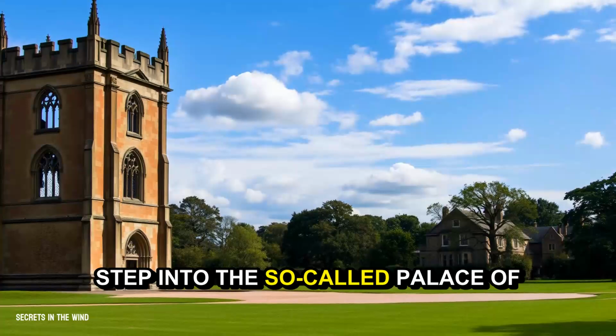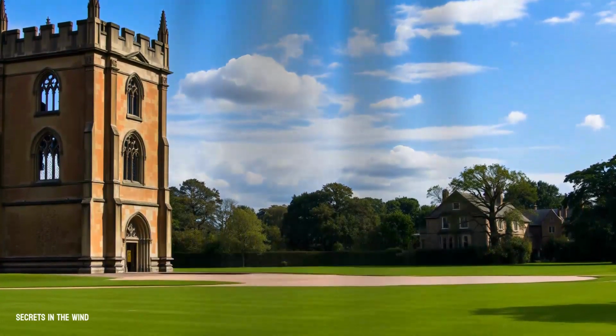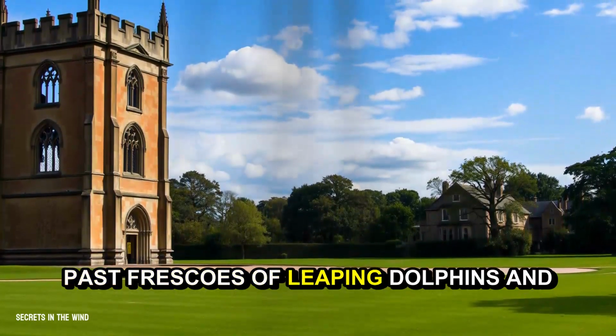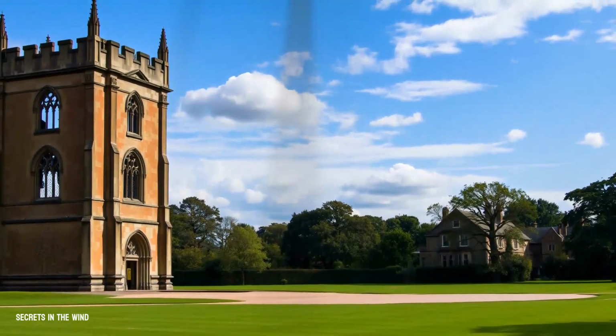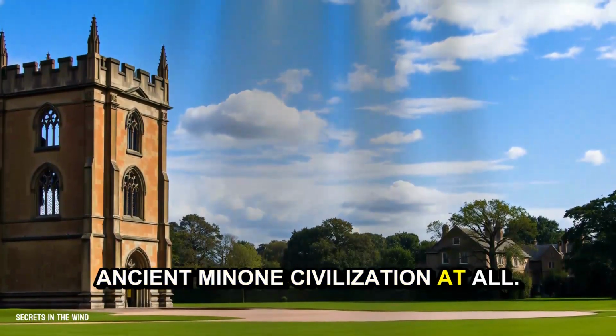Step into the so-called Palace of Knossos on Crete, and you'll walk through corridors painted in vivid reds and blues, past frescoes of leaping dolphins and snake-wielding priestesses. But here's the unsettling truth. Much of what you're seeing isn't ancient Minoan civilization at all.